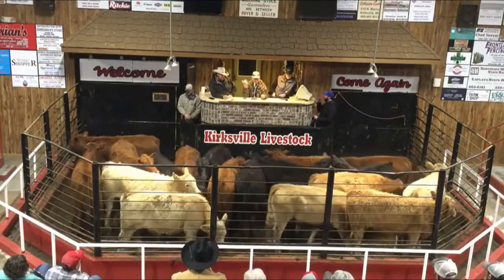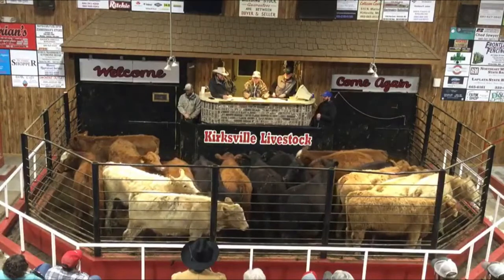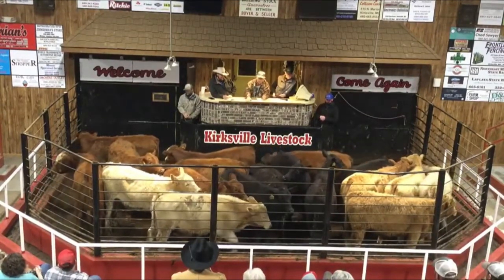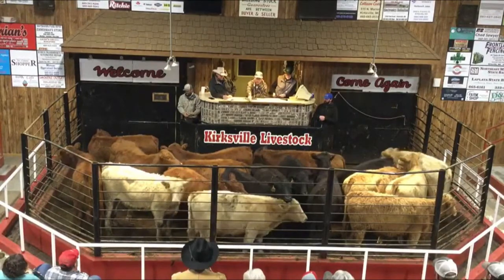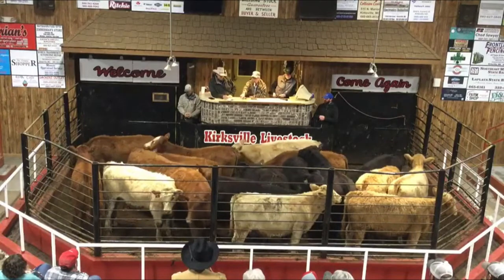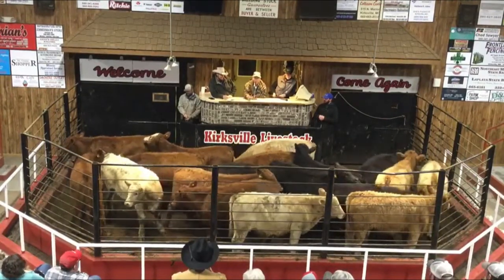Bought or raised, whoever raised them, they're eye appealing. They all have good natural thickness. Most of them look alike. I haven't seen one that would be kind of a low one right there, but he stands good too. He could be pulled down on account of his flesh condition. But most of the black cattle got a little more meat on them.